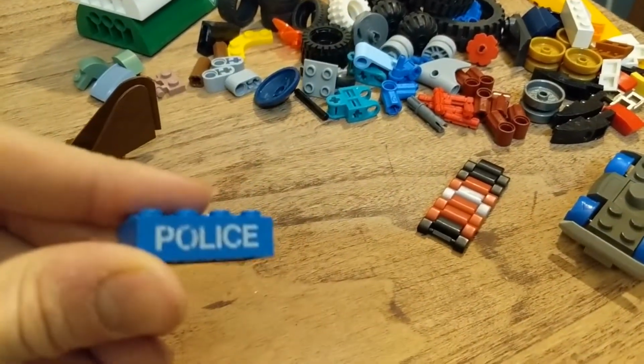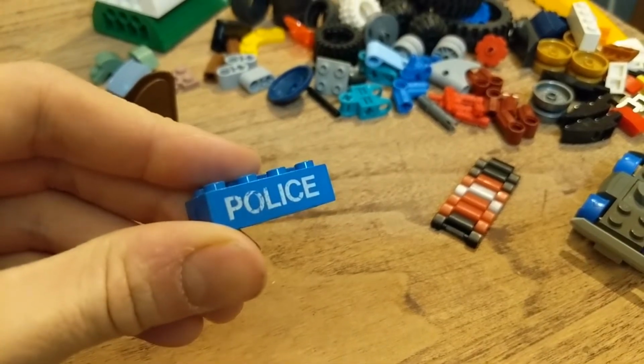The printed 2x4 police, kind of old style lettering on here.